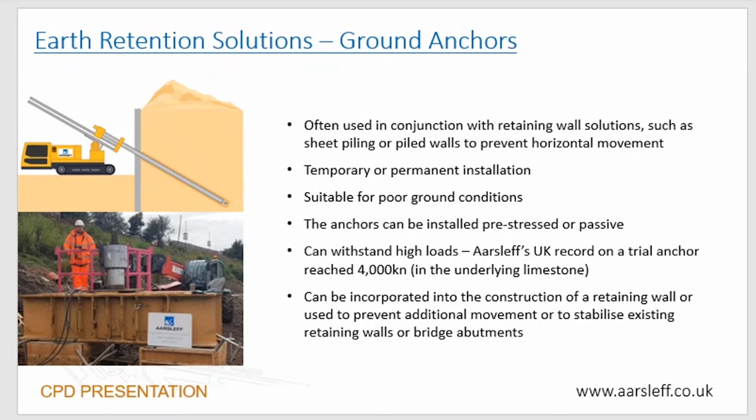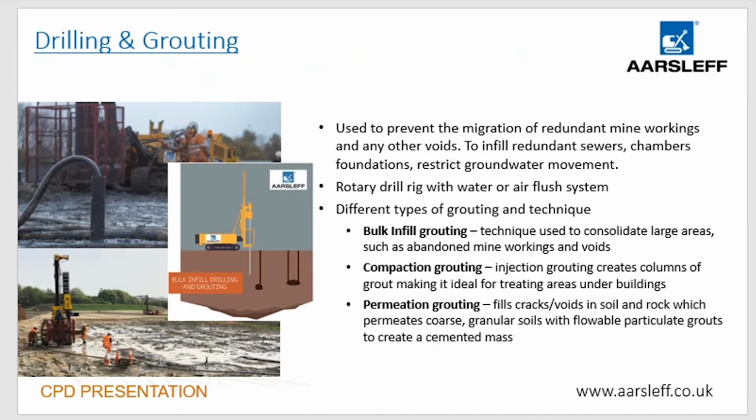We'll move on to slide 8 now. So drilling and grouting, probably something not many people know too much about, but essentially it's the introduction of cement grade based materials into voided ground or loose ground where there's been mine workings.